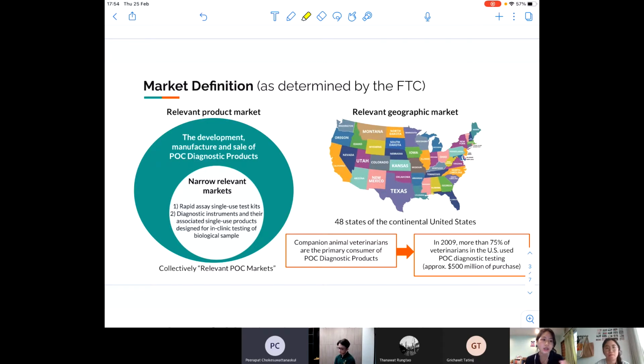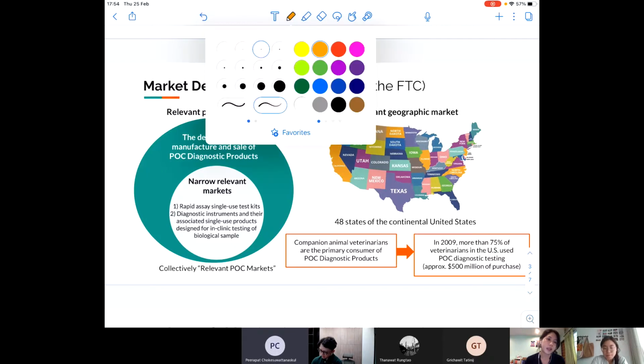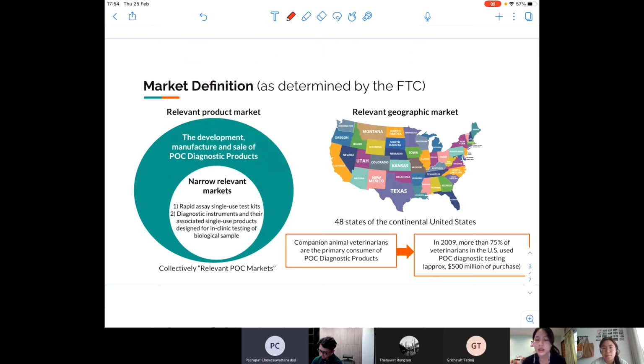So the FTC has categorized, I mean, they don't give out the reason why they divided into the big relevant market and then they have a narrow relevant market. But I assume that it is to precisely define the market power of IDEXX in this case.